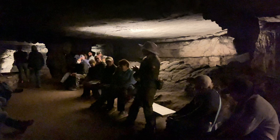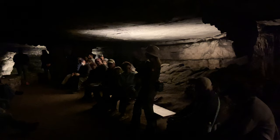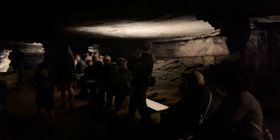Above this layer of limestone, though, is a layer of sandstone. And this sandstone is really, really important for why Mammoth Cave is the way that it is. So the sandstone layer keeps us really dry. You guys were asking about water. That sandstone keeps a lot of moisture out. It's basically like a roof over our head. So we don't see that much water or moisture really getting inside this cave because of the sandstone.